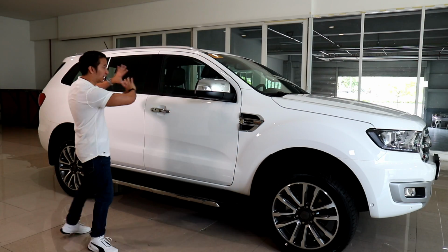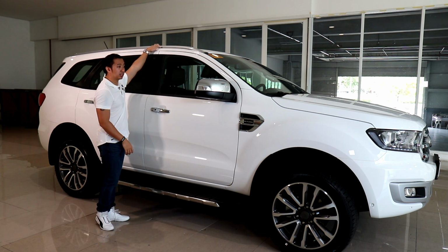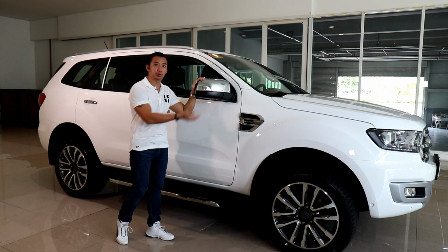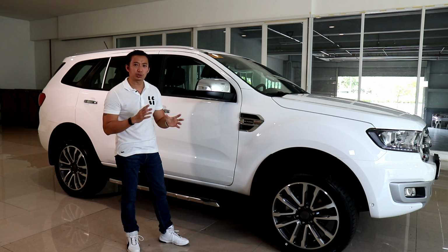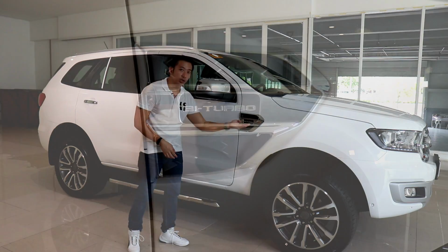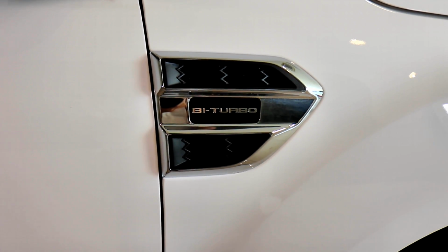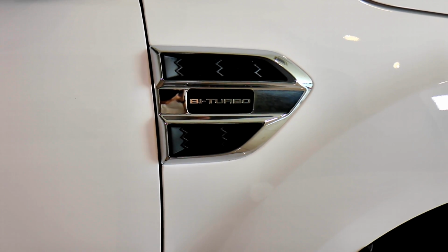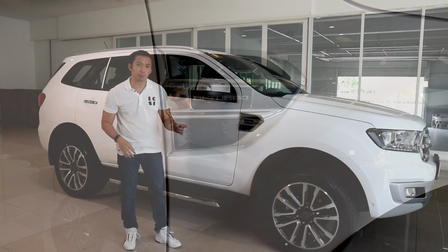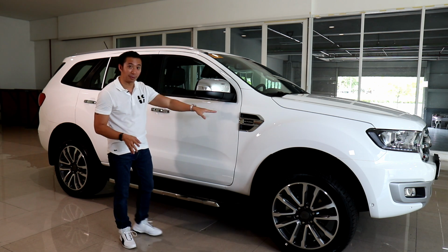In terms of side profile design, not much has changed. You still get your roof rails here, you get your power folding side mirrors with the chrome finish. Now maybe one of those tiny changes that can be found would be this emblem here that now sports the word BiTurbo, giving you an indication of what kind of engine can be found under the hood. BiTurbo, not twin turbo, because twin turbo is so 1990s. Yeah, so it's now BiTurbo.